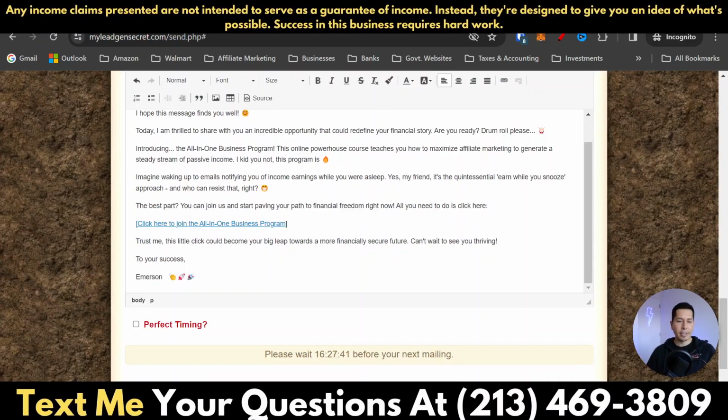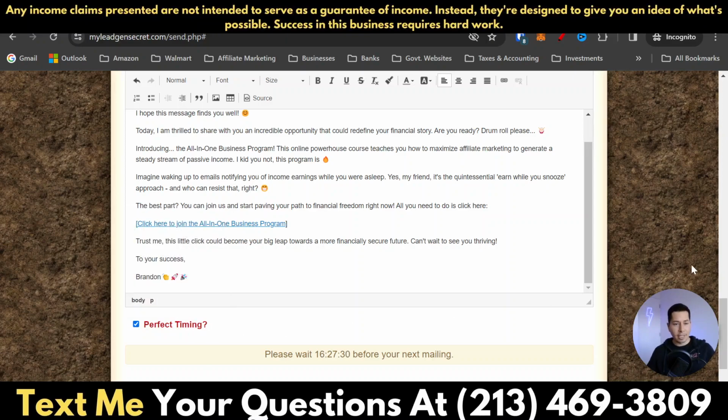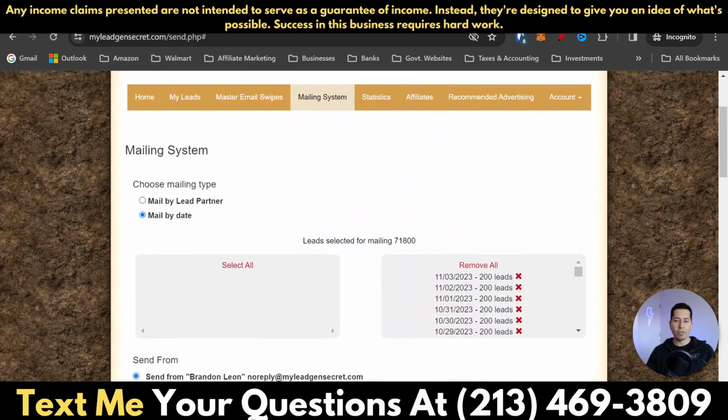Remember to come back into the mailing system and change the name from Emerson and put your name. So I'm going to put Brandon right here, and then you can click Perfect Timing, which basically sends out the email at the optimal delivery time for whoever's receiving the email. Then after that, you're going to click on this button that says Send Now. Mine doesn't say that because I've already sent my email for the day, and they only let you send out one email every 24 hours. But yours should say Send Email right here. You're going to click on that button, and that's going to send it out to the 100 emails that you had entered right up here.